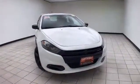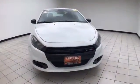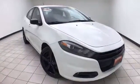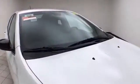Today's special is a Chrysler Group Certified 2015 Dodge Dart SXT, stock number B9030X. 41,000 miles on this one owner, local trade. We sold this Dart brand new, just took it back in on trade, bright white in color.